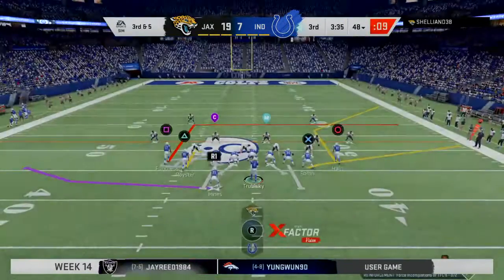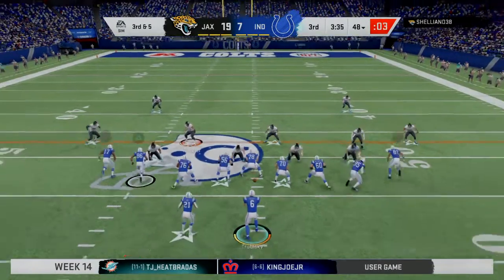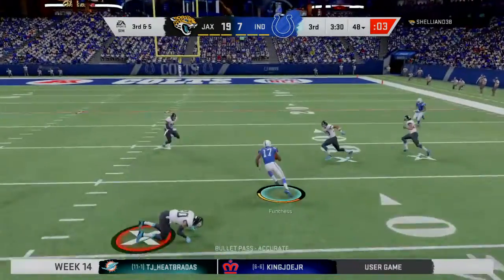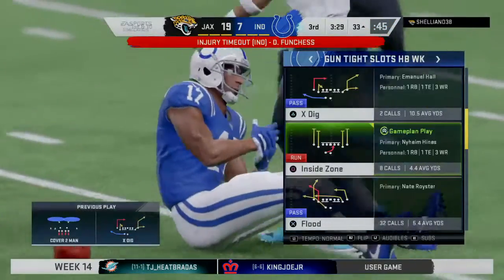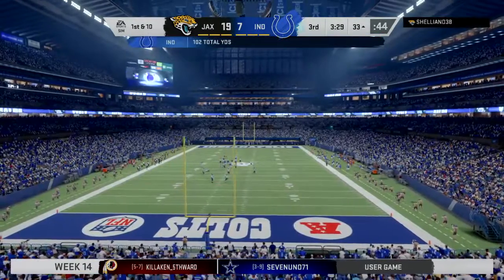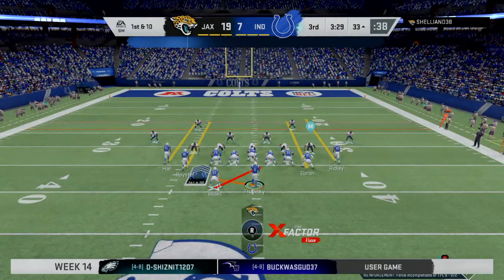This offense in desperate need of a conversion as they come up on 3rd down. From the shotgun is Trubisky. And he gets it to Funchess, complete. And he's corralled, but not before getting it inside the 35. Now after the completion, we're going to get a timeout, an injured player. While the training staff takes a peek, we'll take a break.